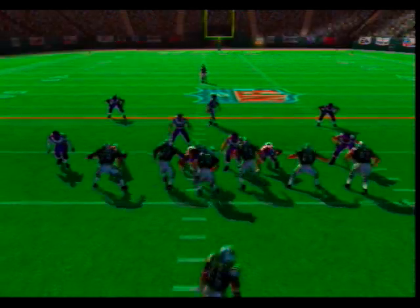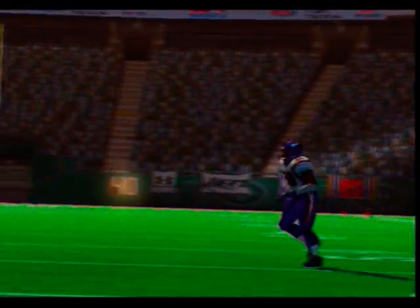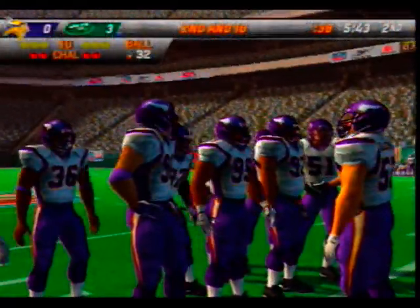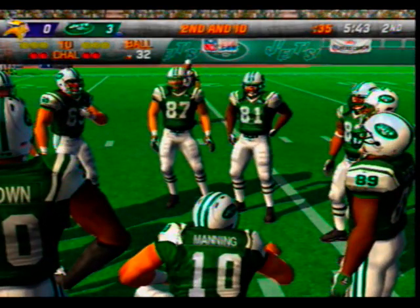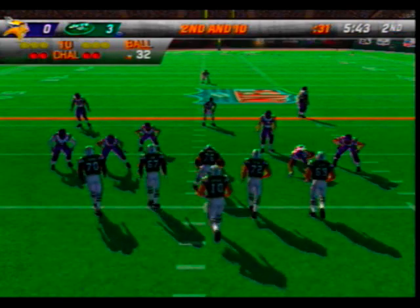With the carry, they'll go with a play fake. Rolls right. Throws on the move. Almost picked off. They were in his own defense in perfect position to make the play. They let it get away. Second and 10. Ball on the 32-yard line.